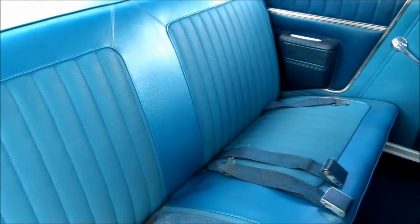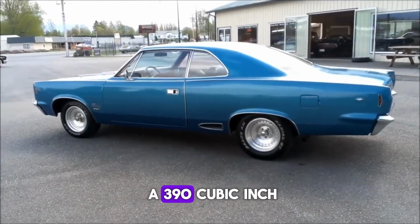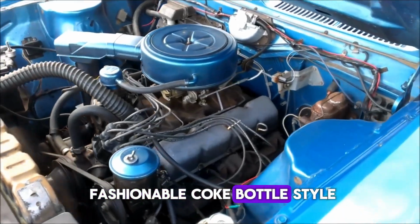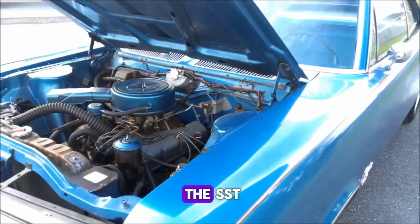Every performance feature that Ford, Chevy, or Plymouth had at the time was included in the Rebel, plus a few more. A 390 cubic inch V8 engine was jammed into the engine compartment by engineers, who also employed the fashionable Coke bottle style. Customers might expect greater performance and luxury amenities from the SST.